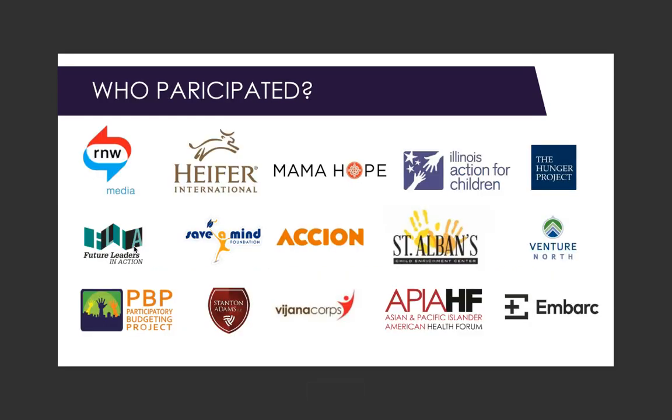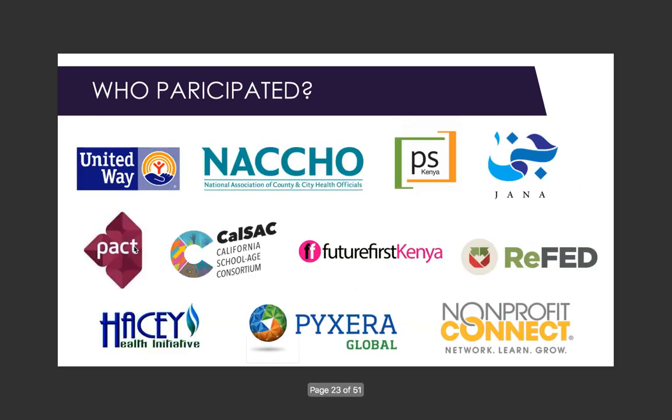So who has participated in the past? In the first cohort, we saw a range of organizations from across geographies and sectors, from organizations that were both large, like Heifer International, and smaller ones from grassroots organizations like Vijana Corps in Uganda. So they came from around the world, from across sectors, from across geographies, and all participated in this initial cohort, incubating a variety of nonprofit business models.